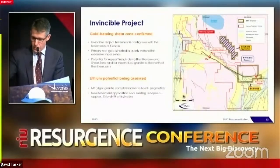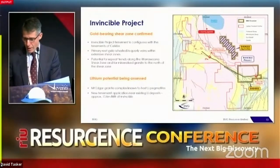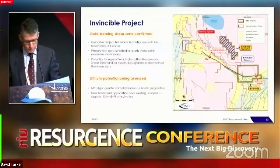And then in terms of the lithium potential in the Mount Edgar granite complex, which is the pink area further to the north, that's known to host lithium pegmatites. We have a new area under application, which we see as being highly prospective as well.